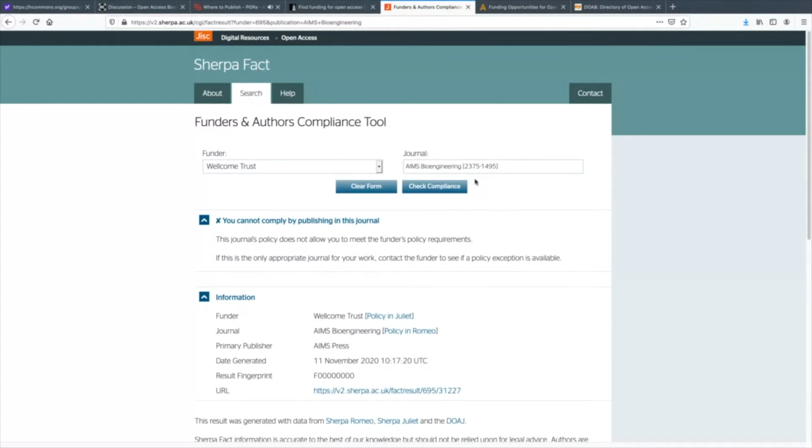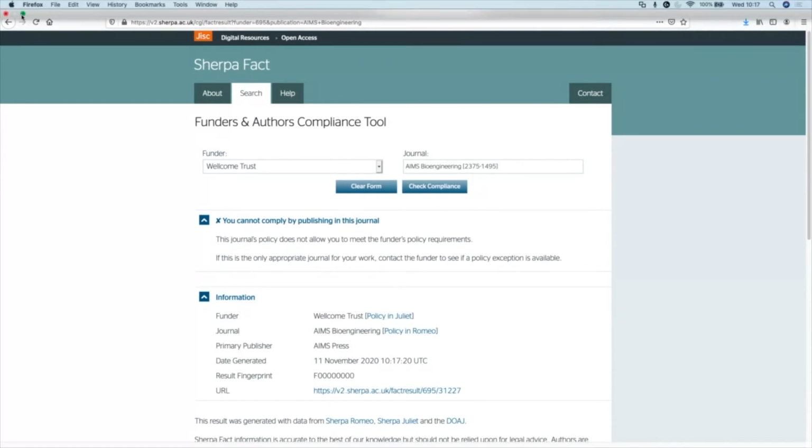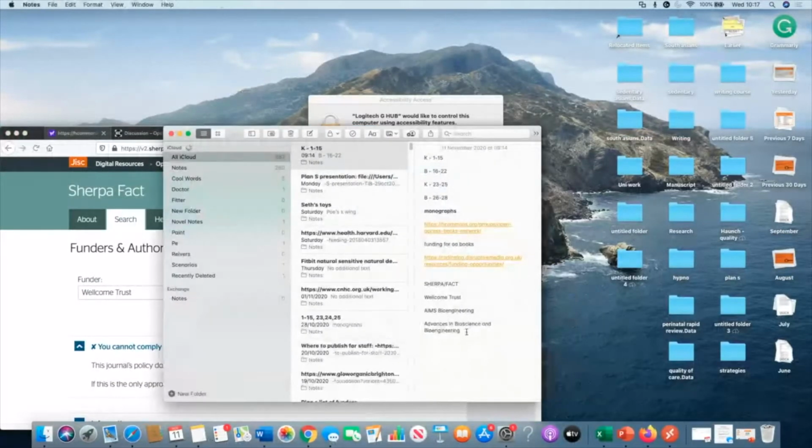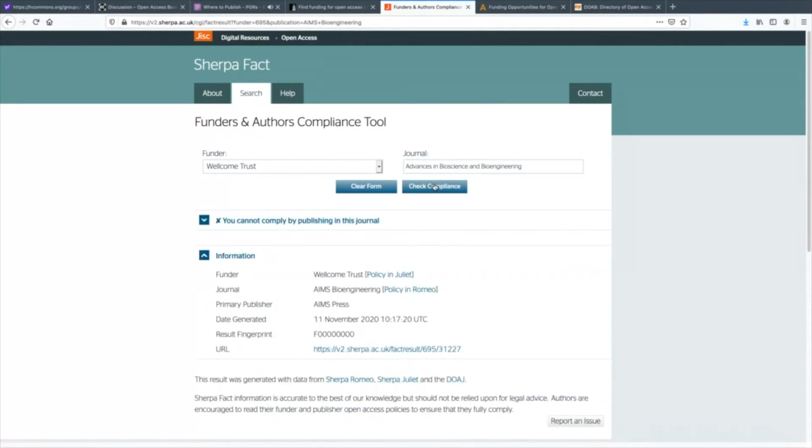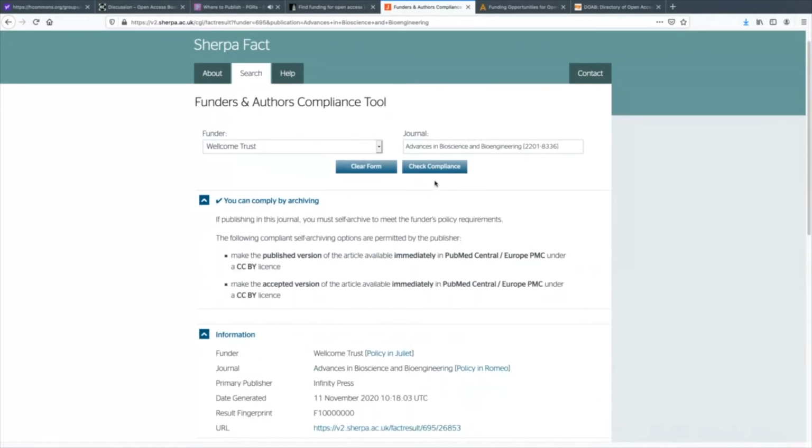So then I know I need to find another suitable journal and then just check it using this tool just to check that I'm complying with my funder's open access policy. So I'm going to go back to the drawing board and find another journal. So my funder is still Wellcome Trust, but I'm going to try and publish in Advances in Bioscience and Bioengineering. I'm going to check my funder's compliance there. So I can comply by publishing in this journal. I can self-archive to meet my funder's policy requirements. So it's a really helpful, fast tool just to check whether your publishing is compliant with your funder's open access policy. I'm just going to go back into my slides again now.